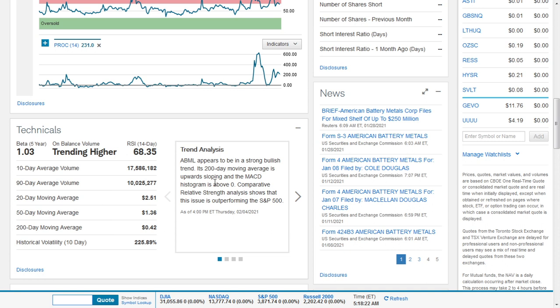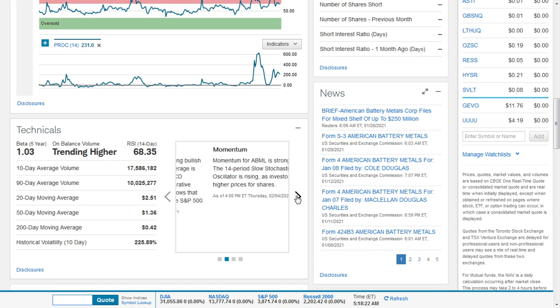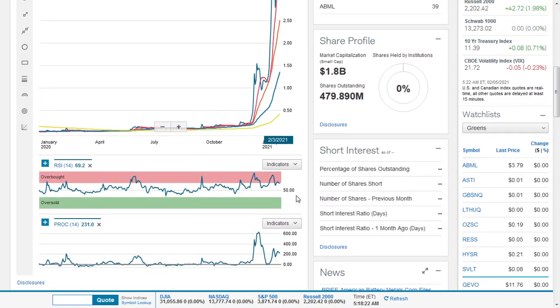Technically, American Battery Metals appears to be in a strong bullish trend. Its 200-day moving average is upward sloping and the MACD histogram is above zero. Comparative relative strength analysis shows that it's outperforming the S&P 500. Momentum for American Battery Metals is strongly bullish. The slope of the 14-period stochastic oscillator is rising as investors are paying higher prices for shares. The on-balance volume indicator is bullish. The slope of the indicator is positive, and suggests that buyers are presently more active than sellers.